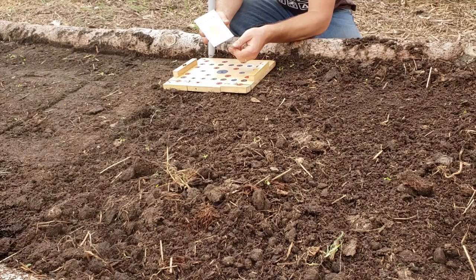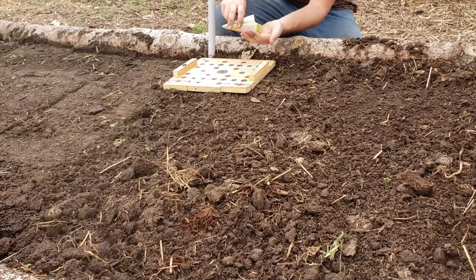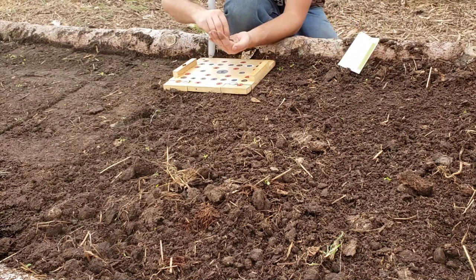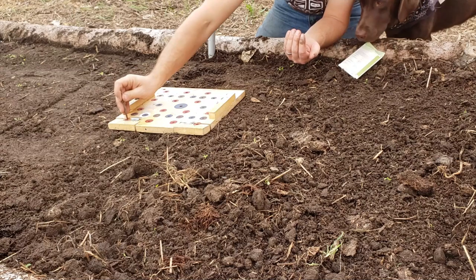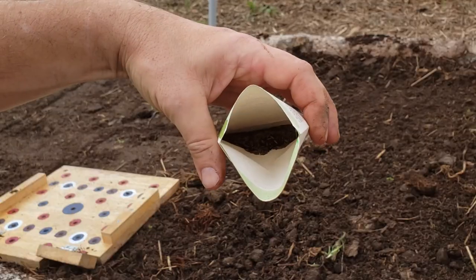I want to do some lettuce here. This is Black Seeded Simpson. And with this lettuce, we can pack it pretty tight because we're going to cut and come again with this. So we'll keep cutting it down as it grows. So we won't let it get too big. So we'll go ahead and do 16 per square foot here. Still lots of seed left in there.